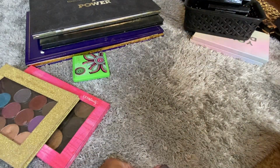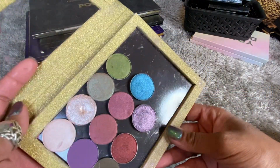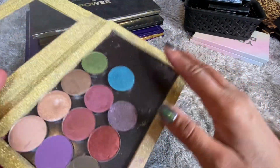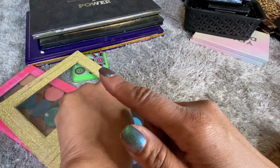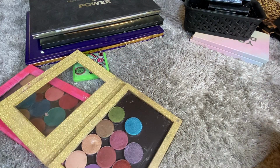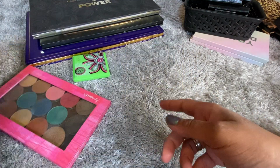No, it goes over there. These are Nabla. You know, I'm conflicted by some of Nabla's palettes, but these shades are outstanding. Like, real talk. It's red. Really beautiful. They have a lot of topper shades in their palettes, and that irritates me, but their singles are beautiful, so for sure going to keep that one.